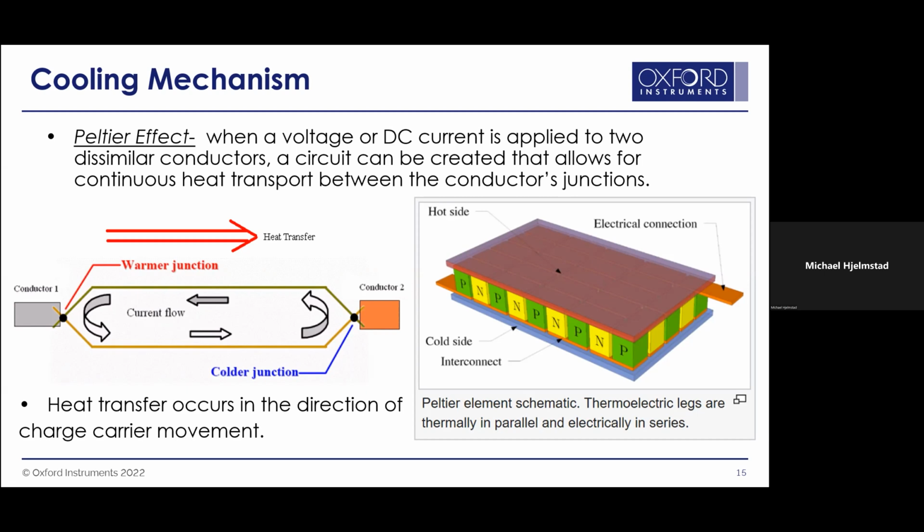We take advantage of the Peltier effect, and really it's just a bunch of alternating PN junctions in the material here. We have the detector on one side, we drive the current through it one way, and we get cooling in the opposite direction. So if you ever see an EDS detector, I'm looking at one right now, in fact, it's got this big bulky back end, and it's a big heat sink just to pull the heat away. But that's how we get it down to the noise level that we want.